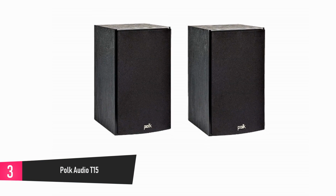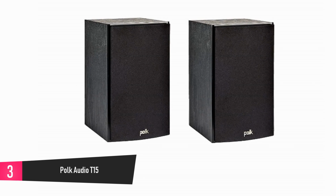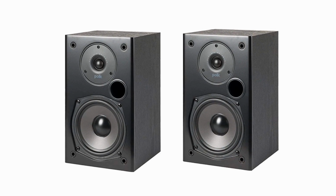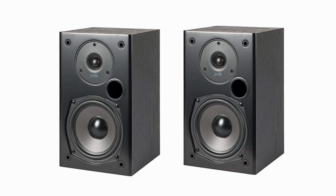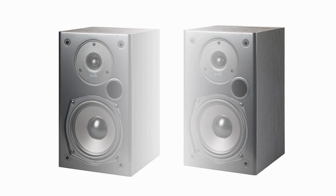At number 3, Polk Audio T15. This is another great speaker which comes with finely tuned tweeters and dynamic balance drivers, which provide detailed and precise sound qualities. With these speakers, you can enjoy lots of volume without any form of distortion. This would be an excellent choice for individuals who love listening to high-volume music.